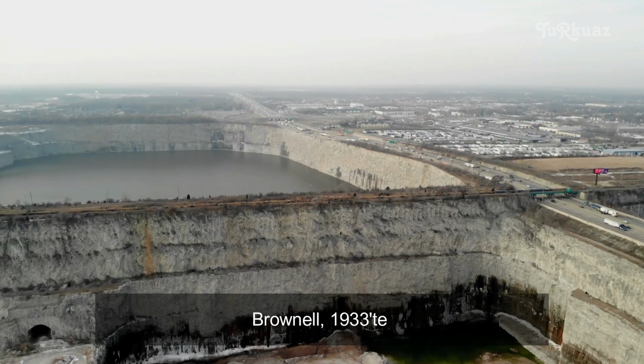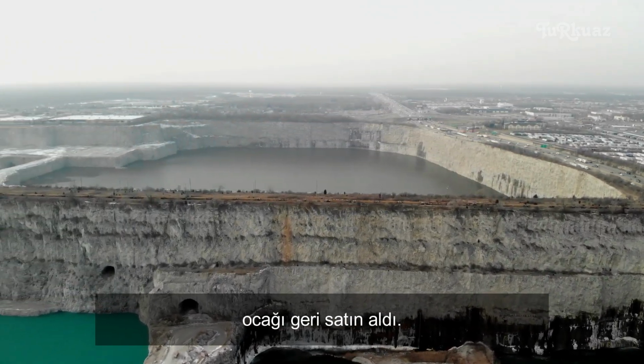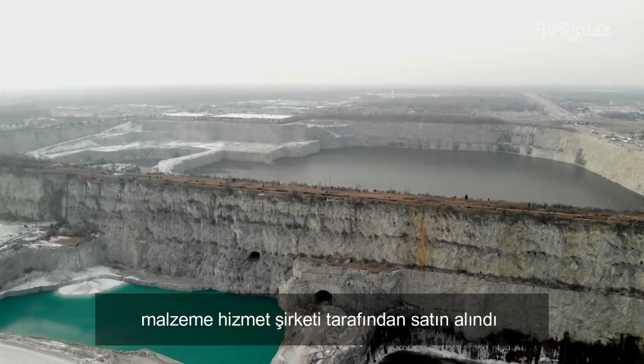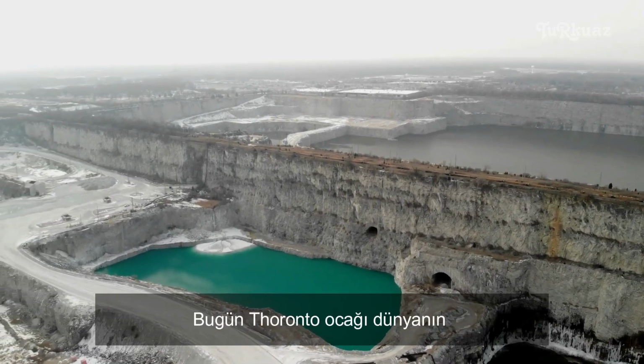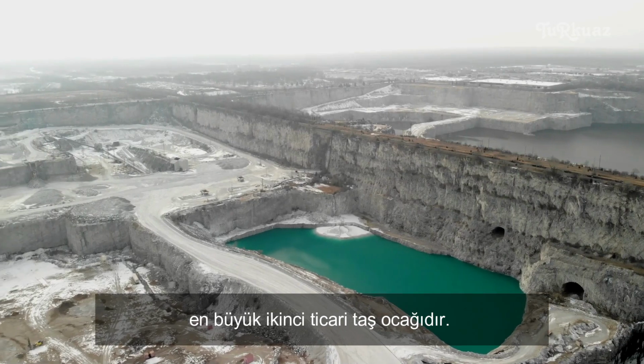Brownell repurchased the quarry in 1933, 4 years after Colonel Hodgkins died. But in 1938, the property was purchased by Material Service Corporation and has been owned by them ever since. Today, the Thornton Quarry is the second largest commercial stone quarry in the world.